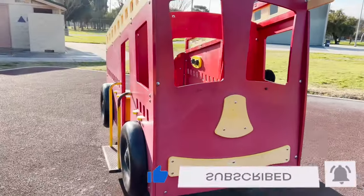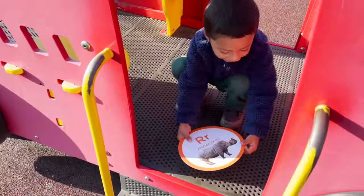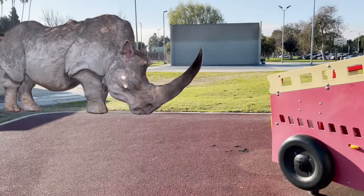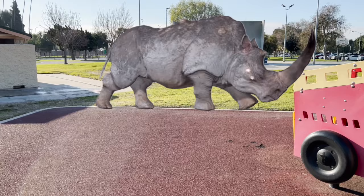Let's check in the firefighters, see if we find anything. R is for rhino. Look at the rhino. Be careful. The rhino is so big.